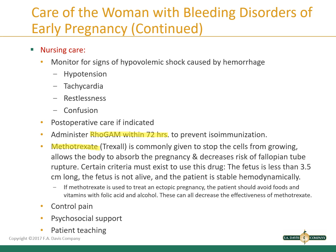If the fallopian tube has ruptured, a linear salpingostomy is performed to save the tube. A salpingostomy is a small linear incision made into the fallopian tube to remove the products of conception, and that tube is allowed to heal without a suture to prevent scarring. If the fallopian tube ruptured and is not able to be saved, or the patient might not desire a future pregnancy, the tube may be removed. So a salpingectomy is a surgical removal of the fallopian tube.